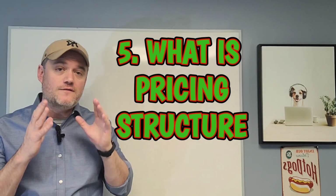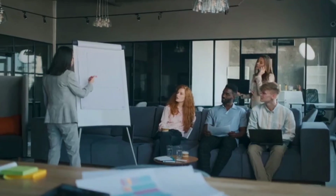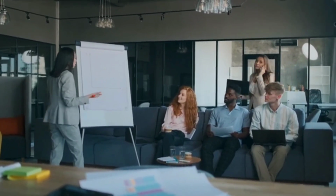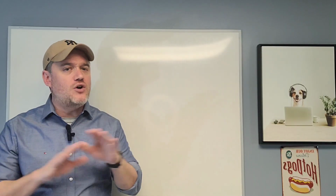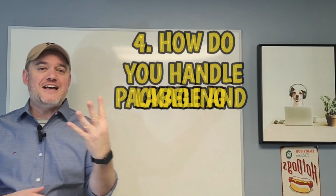So number 5, what is your pricing structure? This is something that's very, very crucial because it can be many ways. Knowing the co-packer's pricing structure will help you determine if their services fit within your budget. You'll want to make sure that you're comparing apples to apples when looking at price structures though, because some co-packers may have additional fees that aren't immediately obvious, so make sure you understand all aspects and all costs that are involved.